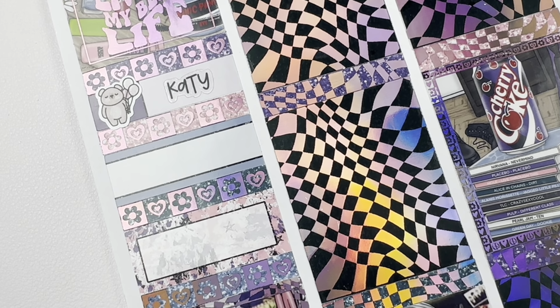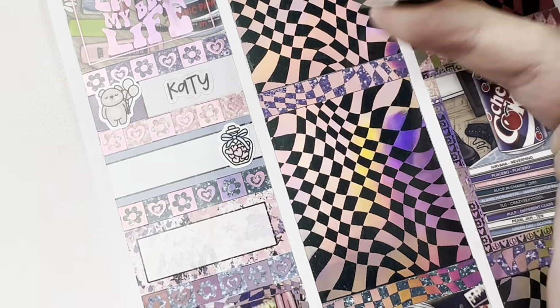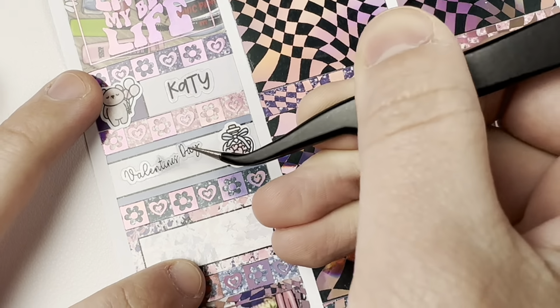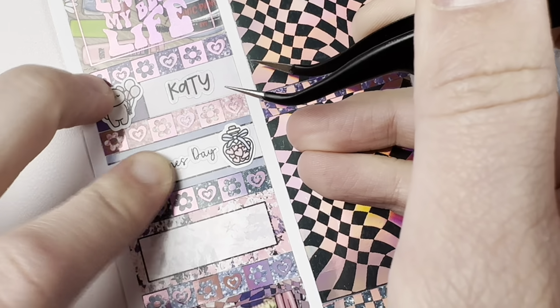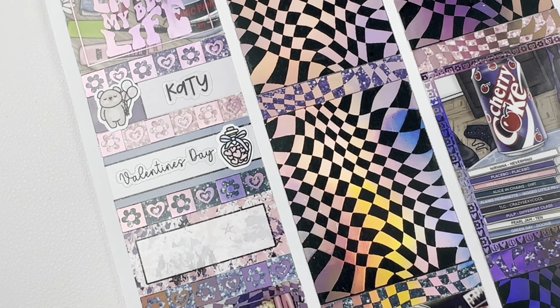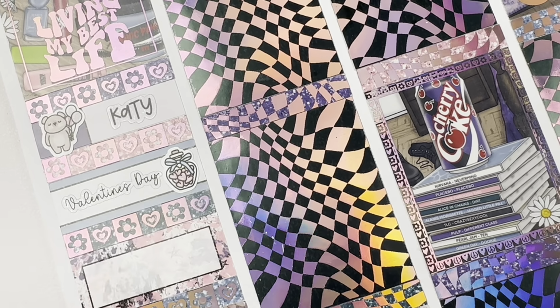And then the next thing I am marking is that it was Valentine's Day week, which I don't normally really celebrate, but I decided to this year with my husband, so I'll talk more about that later. But the script is from Kristen's Planner, and then the icon is from Carly Plans. I just think that is so cute.